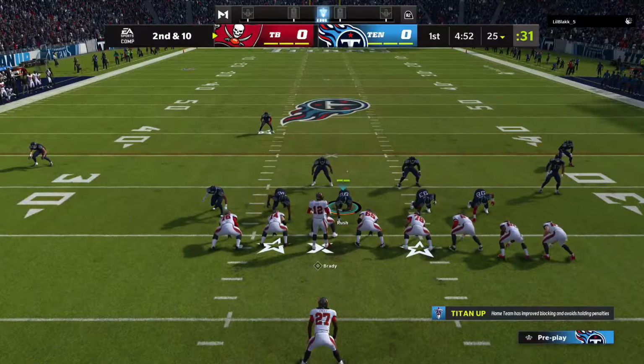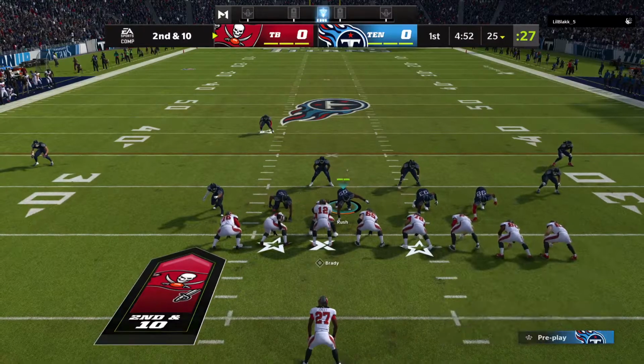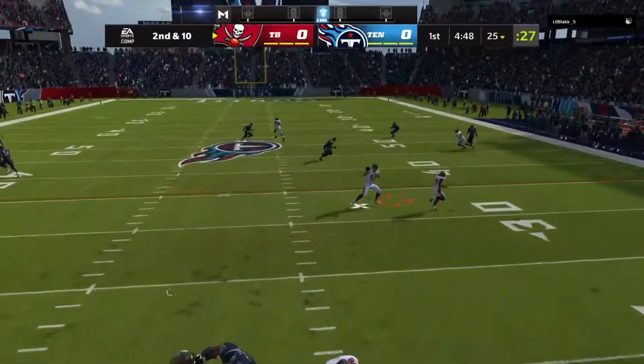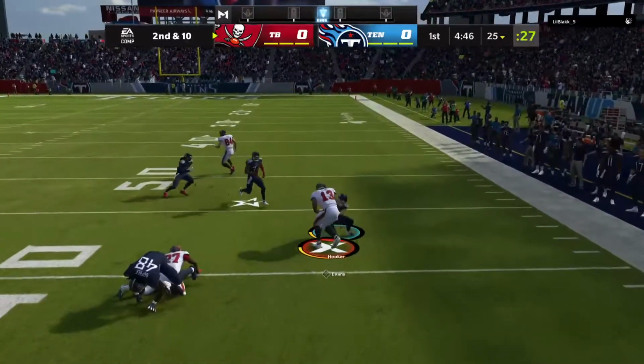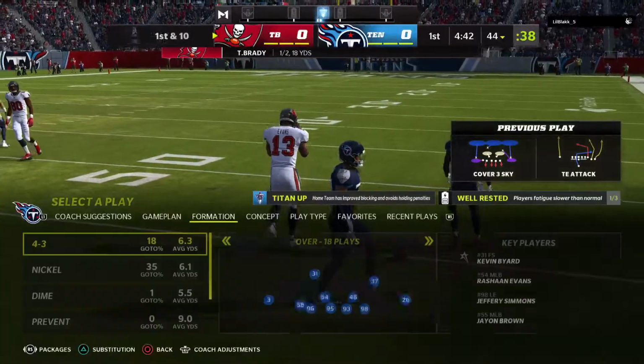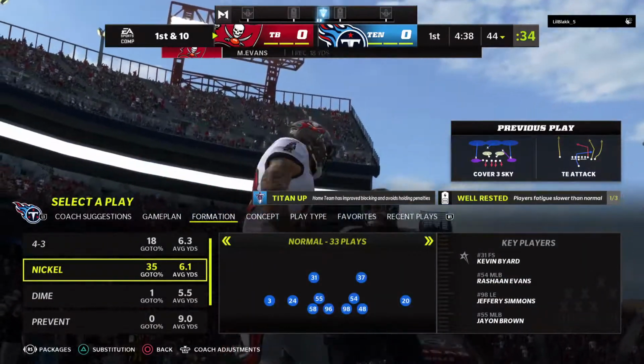Here's second and 10. Brady. It's caught by Mike Evans. And they'll get it up just short of the 45 at the 44. A big pickup there, 18 yards and a Buccaneer first.